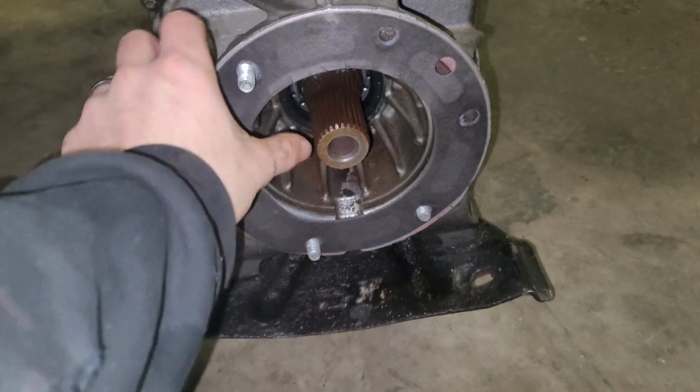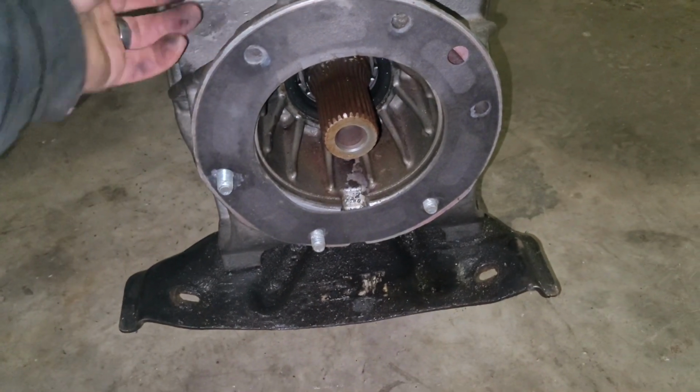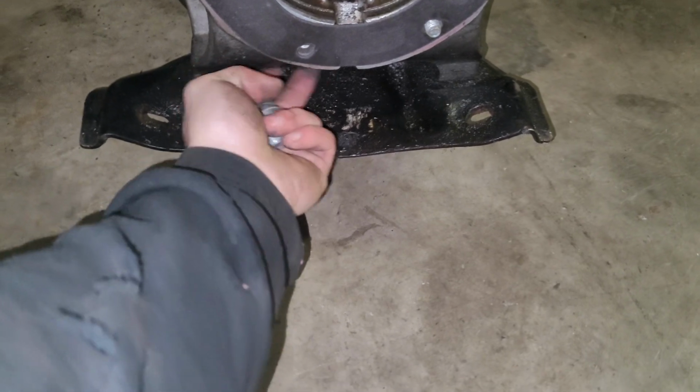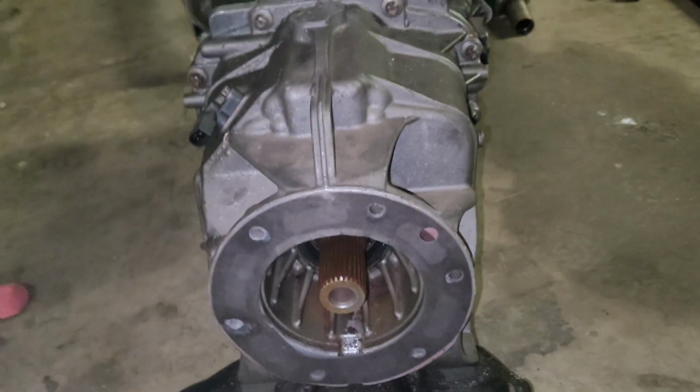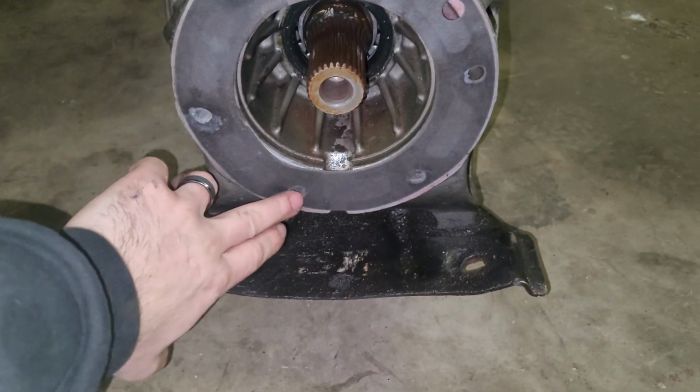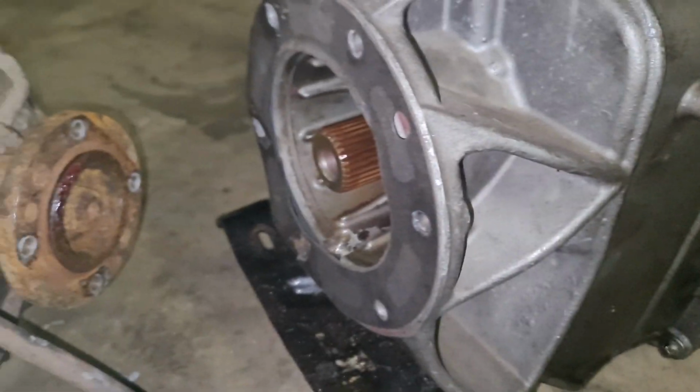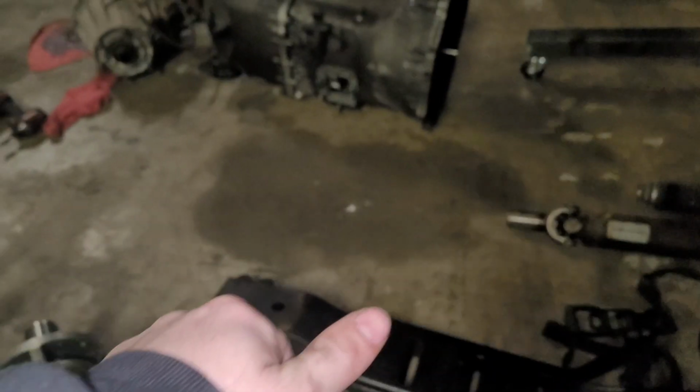I'm gonna go grab the transfer case and try to do a test fit. I don't know 100% if they work or not, but we're gonna find out. Does a 48RE transfer case fit on the back of a G56? And this gasket's still good, so we're not gonna mess with that. All right, bad news, transfer case does not fit. The output shaft is too big to fit in there, and we're also missing that. So that's our two holdups.